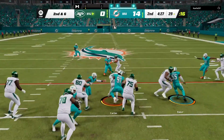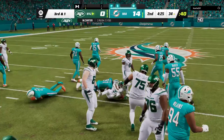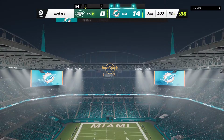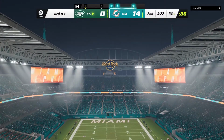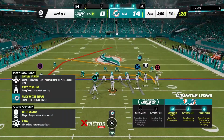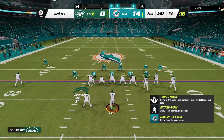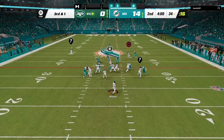Here's a Florida native from up near Pensacola. It's Michael Carter. And he'll take this up near the 35, maybe the 34. It's a 5-yard gain, but they'll still be a yard short here with third down now looming. Wilson.